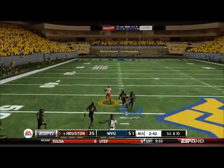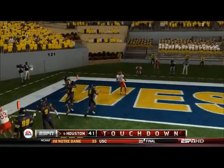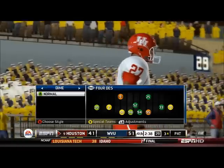Works the middle, he's got his tailback. Inside the 30, the 10. He scores. What a play. And for Browning, he just continues to impress with what is now his fifth touchdown pass today.